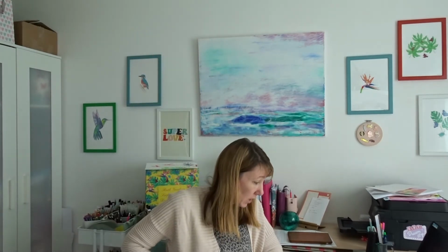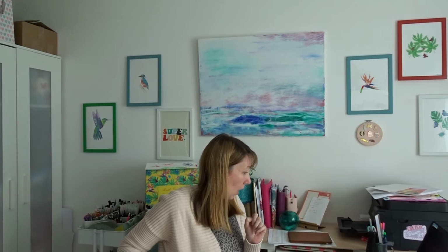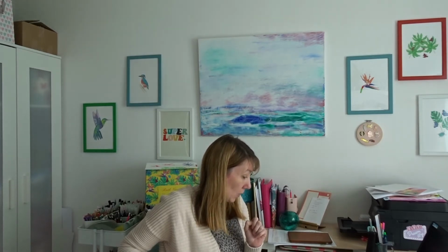Hi guys, hope you can see me up there. So it's Friday today, Friday the 12th of March. So it's obviously pattern day today. So I have been doing some more mock-ups.